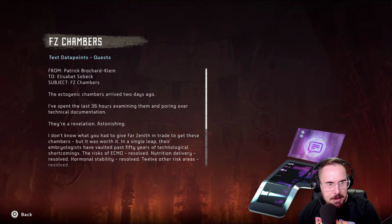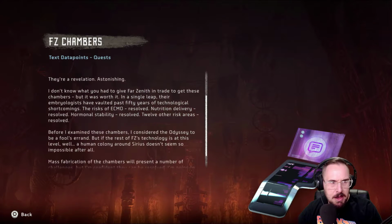The ectogenic chamber arrived 2 days ago. This is to Elizabeth Sobek from Patrick Brockhard Klein. I've spent the last 36 hours examining them and poring over technical documentation. They're a revelation. Astonishing. I don't know what you had to give Far Zenith in trade to get these chambers, but it was worth it. In a single leap, these embryologists have vaulted past 50 years of technological shortcomings. The risk of ECMO resolved, nutrition delivery resolved, hormonal stability resolved, 12 other risk areas resolved.